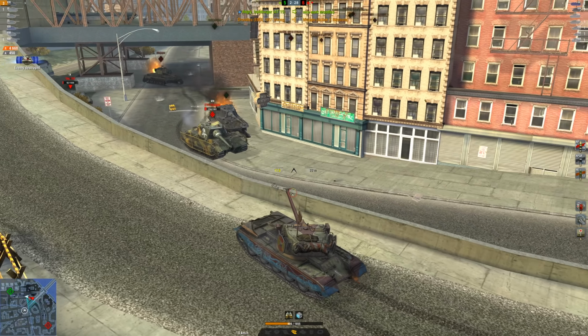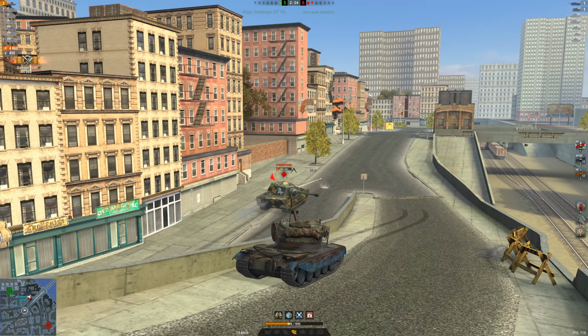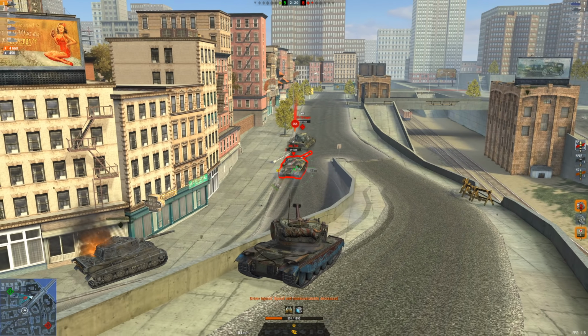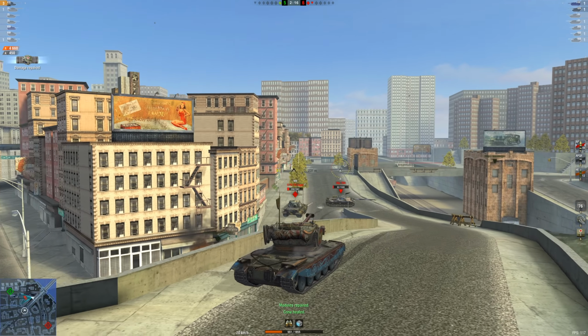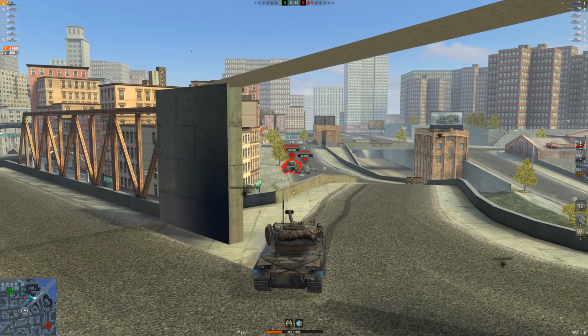And the reason for that is because I know the Action 10 has a ridiculously high amount of DPM, and I don't want to fight a tank that's able to shred me to pieces. Sure, the E75TS does have high DPM, but it's not as high, and the mobility is not as good, so I can evade a vehicle like the E75, where I cannot evade a vehicle like the Action 10.